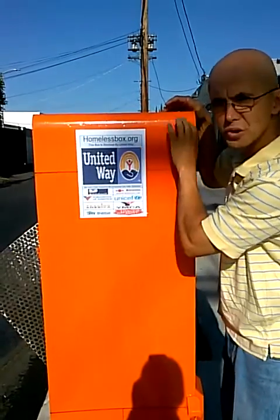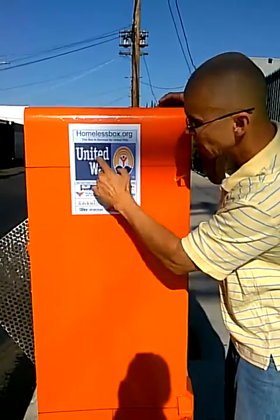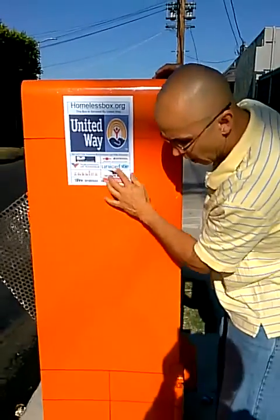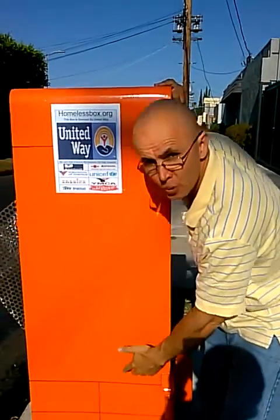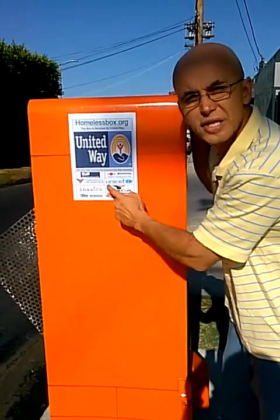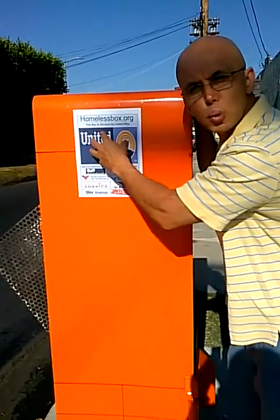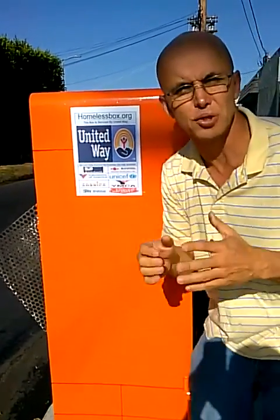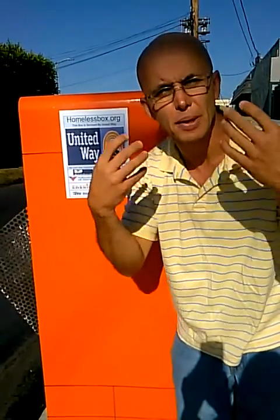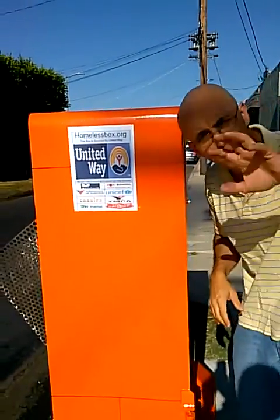So here we'll say homelessbox.org again. This box is serviced by, let's say, United Way. They will have the large ad, which will be this size. Down below, you'll see other squares, which will be the other charities, which are also servicing the box. When it's their turn to service one of their 5,333 boxes, their ad will go up top. This helps charities by gaining publicity, and also by getting people to come to their charity. More will be explained again when I show you the business proposal. Come around the back.